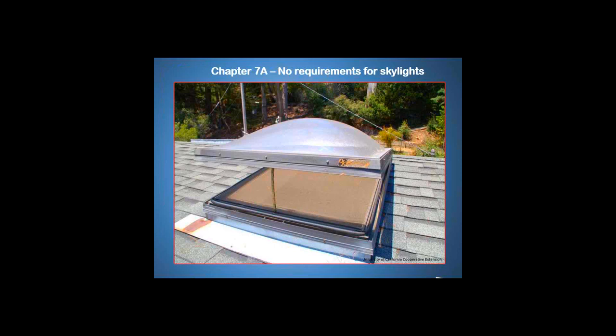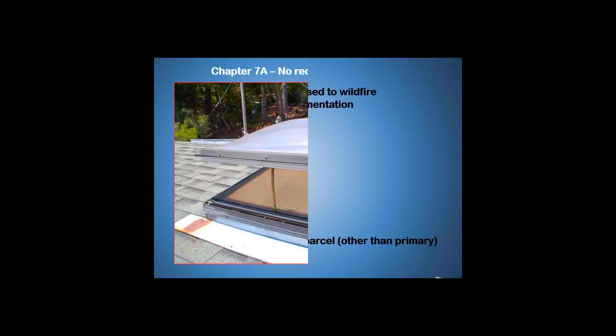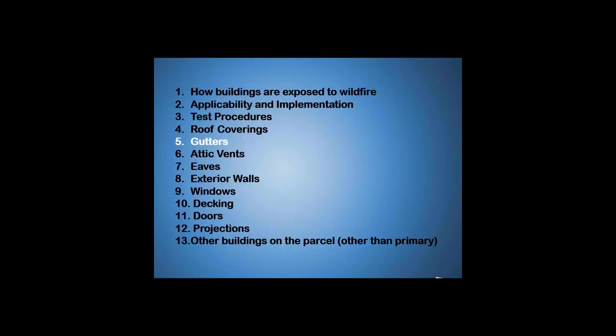Skylights, since it's on a roof, no requirements for skylights. You know, educational organizations suggest closing operable skylights, the same way that it's suggested to close windows if you're evacuating for a fire, but there's nothing in Chapter 7A about skylights. Now we're going to move and talk a little bit more specifically about gutters.